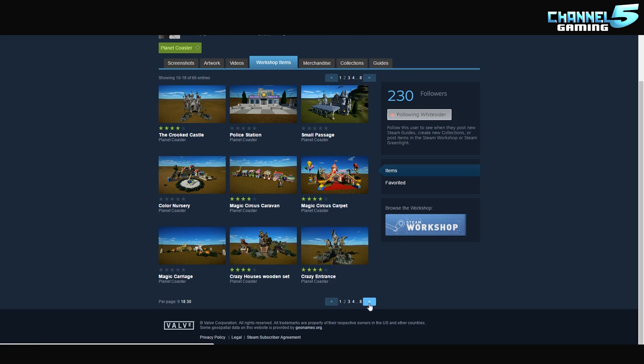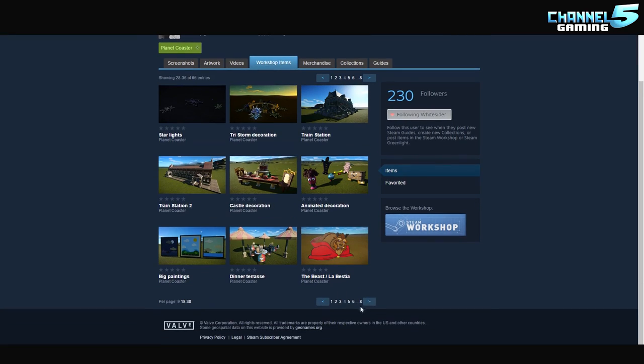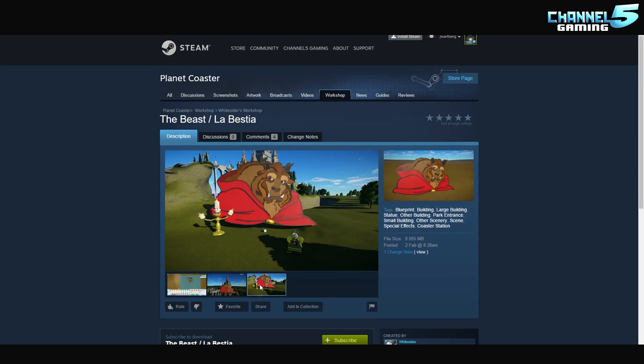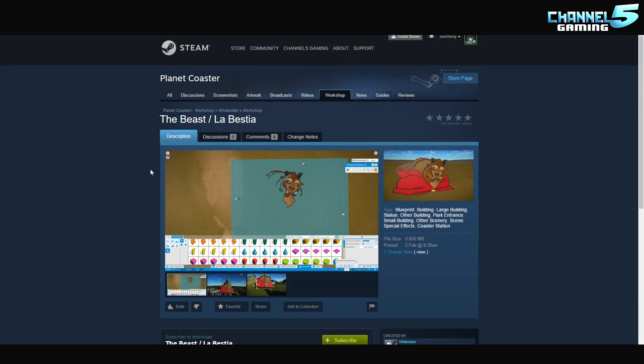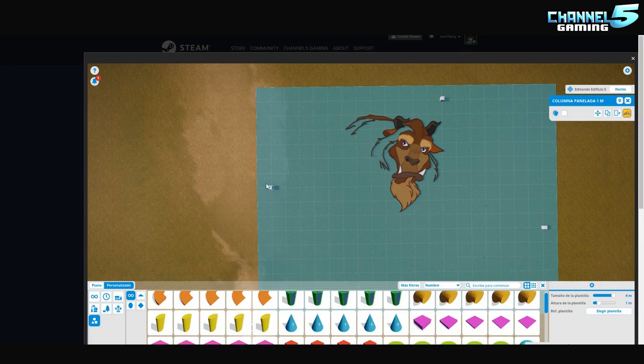He's done all these wacky houses that you guys see on the front page of Steam quite often. And I love this little fruit basket, by the way. Some really good stuff in here. So keep up the good work. And wow, oh wow, Beauty and the Beast. It's the Beast. Look at the detail on that. I find it incredible when people draw these things using the basic shapes like that. Outstanding. Absolutely incredible.